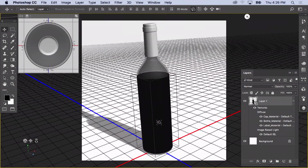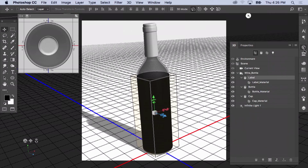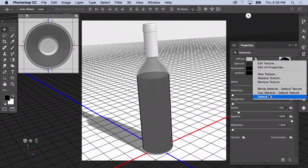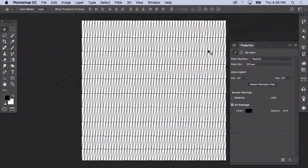So now I can go in there, and let's say I want to add a label to this. I'm going to grab this area here, and I go over to my 3D, and this is my label material. I'm going to go into this label material, and into my properties. And in the properties, I'm going to say, give me a new texture, and click OK. Let's give it a color. Let's just fill this with a color, or we'll throw a gradient in. We'll just throw a gradient right in here, like that.